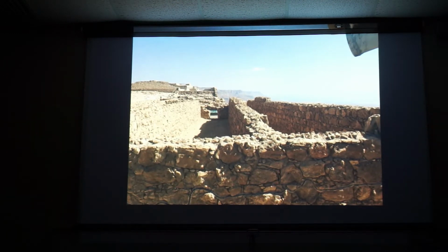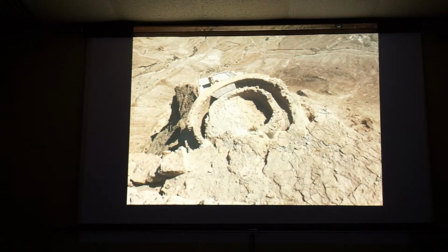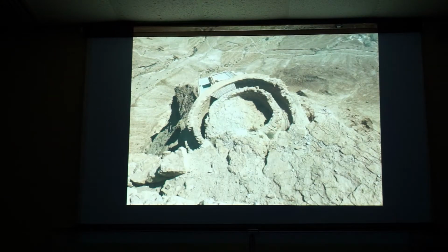And then here, we're on the very north end of Masada. And so this is that top layer. There would have been apartments up on top of this. These would have been chambers and these kinds of things. And there would have been a walkway on the inside, the stairways would have allowed him to go down to the second level and down to the bottom level.